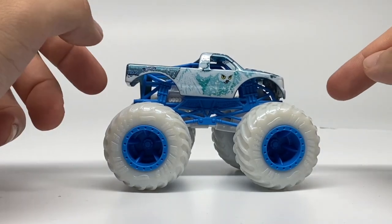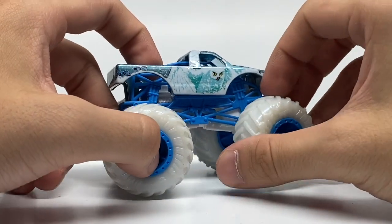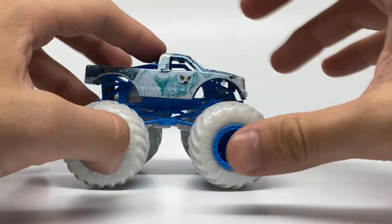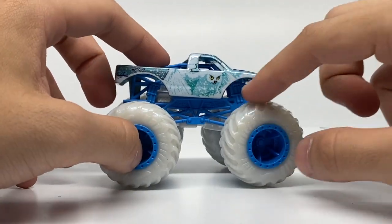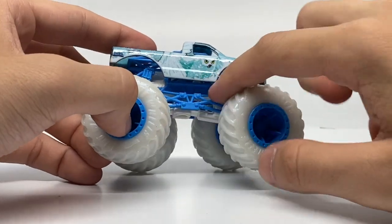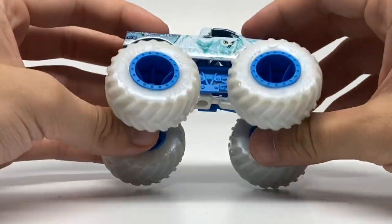I think last year in 2019, they did pearlescent tires, and I just wasn't a big fan of them. I like when they do the transparent ones, but I like how they're doing a mashup of both in this year. So I'll give them credit for that. But this has a pearlescent white tire with a solid light blue rim, with a solid light blue chassis as well, or roll cage, I mean, and a white chassis.